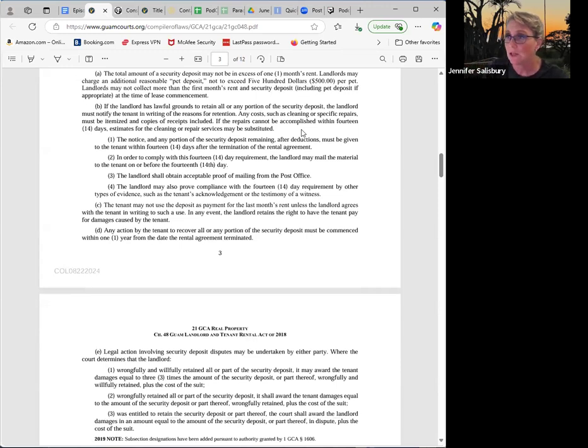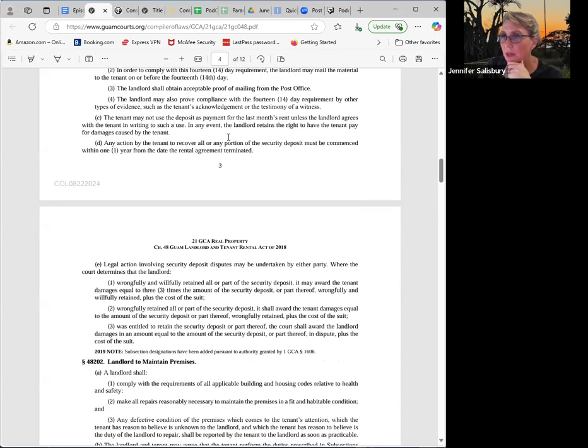It just can't be, you take it, but it's got to be given to the tenant within 14 days. In order to comply with the 14-day requirement, the landlord may mail the material to the tenant on or before the 14th day and shall obtain proof of mailing from the post office. Landlord must also provide compliance within 14 days of requirement of types of evidence, meaning that you've actually got to have a witness, it looks like.